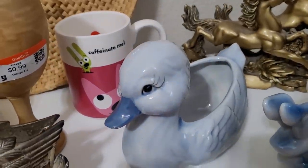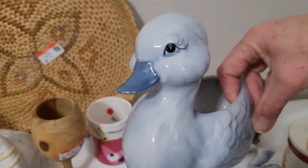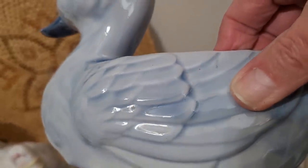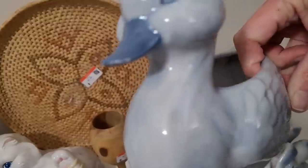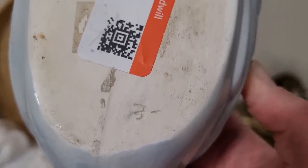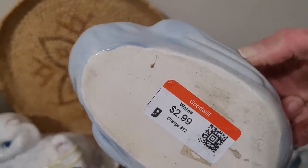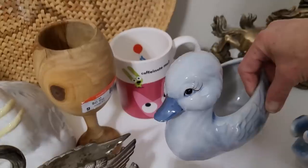I love this planter. It's a little blue duckling. He's got such a lovely face with long eyelashes. He's quite old. I don't know if you can see the crazing there. Some quite significant crazing, but for me, that just adds to the character of the piece. He's got a little mark here. It looks like a duck foot. I'm not sure if that's significant. I haven't seen it before. I paid $2.99 for him, and I shall ask $20.